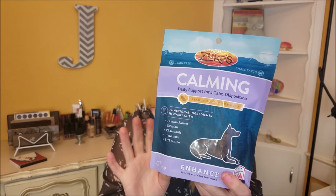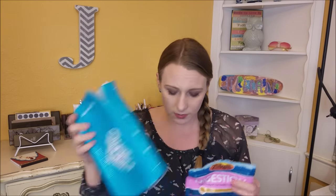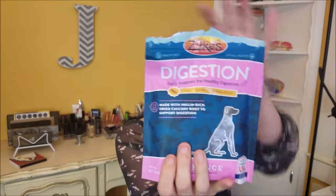It's supposed to be natural, but also calming. It says daily support for a calm disposition and it's peanut butter flavored. That'll be nice because we have our 2 dogs and my brother's dog who's insane. So I will feed these to him. And then I also got a sample of Zuke's dog treats. It came in a separate box. I don't know if it just didn't fit in my other box. So I got a different one, which is cool. This is for digestion support and it's also peanut butter flavored. So we're set on dog treats for a while.